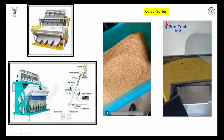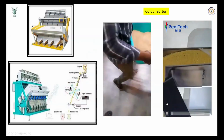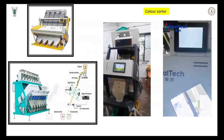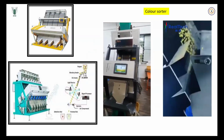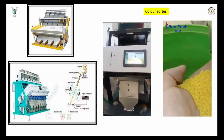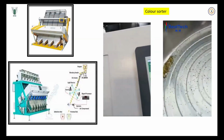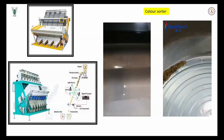You can see the capacity of the color sorter depends upon the number of channels. Whether it is 2 channel, 4 channel, 6 channel, 8, 16, 64, the capacity depends upon the number of channels that a color sorter has. A lot of industries make this color sorter. In Coimbatore, for example, we have a lot of industries making color sorters. The color sorter concept started with the rice industry, but now it has extended to all other industries.